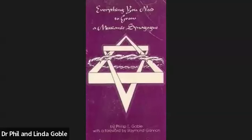When you are in the Tanakh and you're looking at the Debir, the sanctuary, you see that in Malachim Aleph, 1 Kings, chapter 6, this sanctuary is laid out. Let me just start reading here, verse 2.